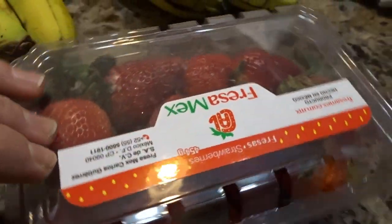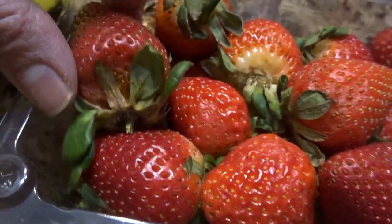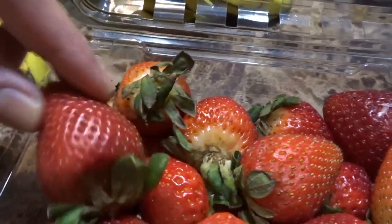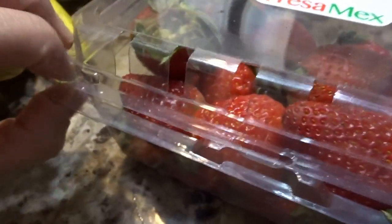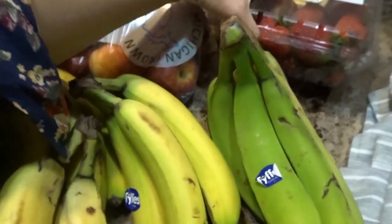Also, we found one box of strawberries. Let's see why they threw it out. All right. So this one, see, it's kind of mushy. And this one is not good. So what I'm going to do is I'll just take this one out and this one out and wash it off or soak it in water with vinegar. And I'm going to freeze them.